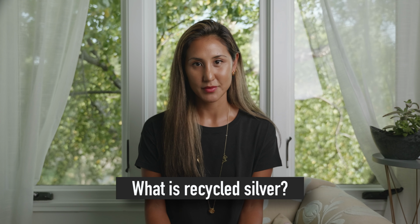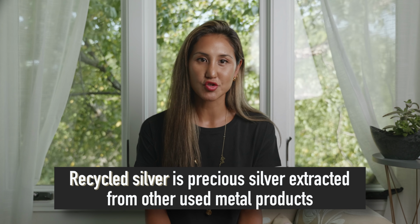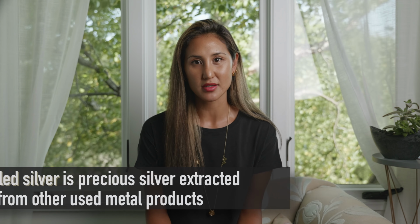So first of all, let's just run through a couple of facts. What is recycled silver? Recycled silver is basically precious silver extracted from other used metal products. Once the silver is separated from the other metals it's mixed with, it's then melted down and reused to make new silver products. At my manufacturing plant in Thailand, that's exactly what we do.